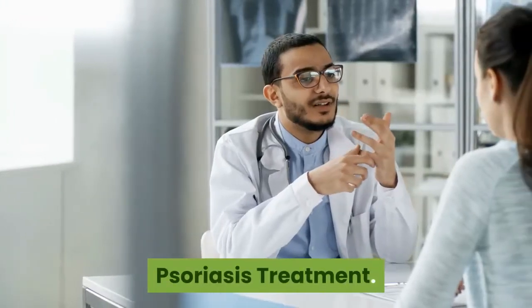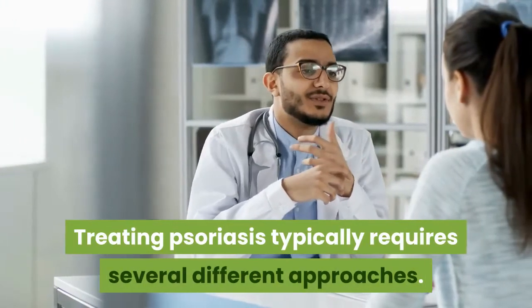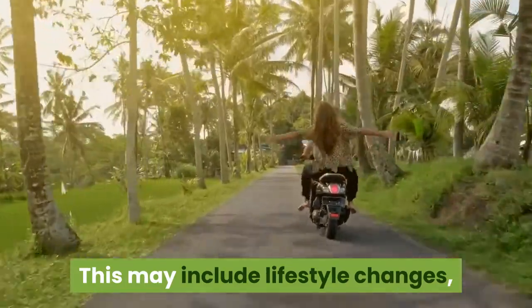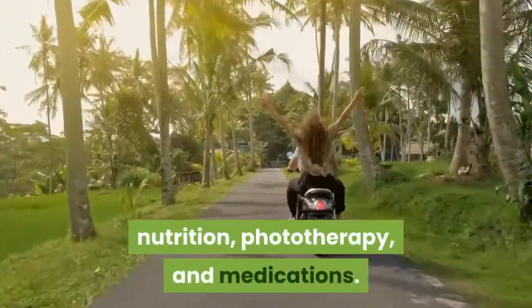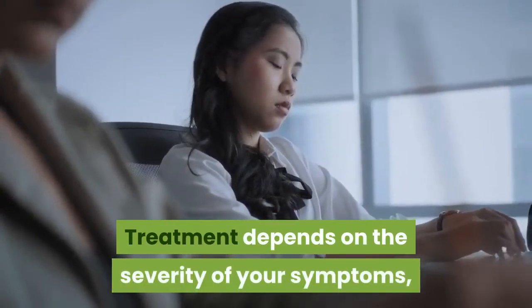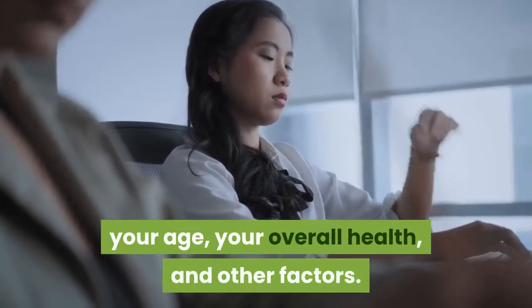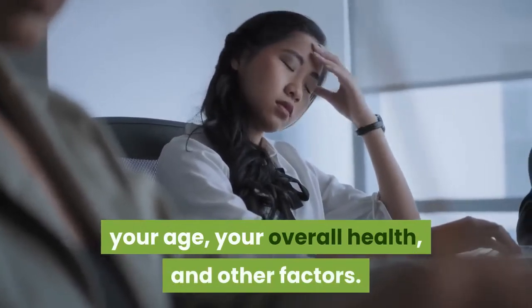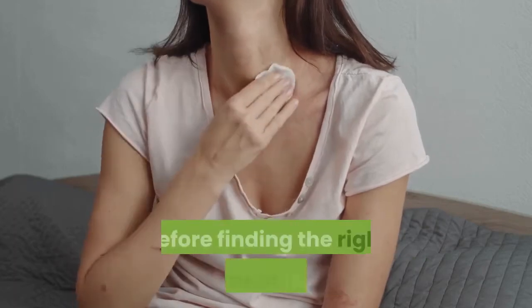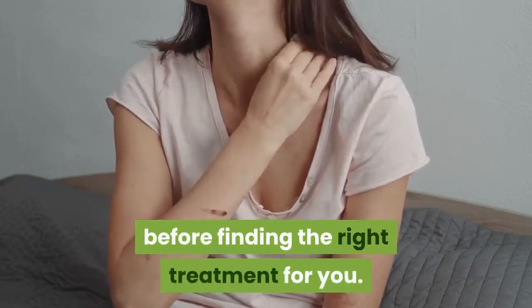Psoriasis treatment. Treating psoriasis typically requires several different approaches. This may include lifestyle changes, nutrition, phototherapy, and medications. Treatment depends on the severity of your symptoms, your age, your overall health, and other factors. There's no cure for psoriasis, so doctors will often try several methods before finding the right treatment for you.